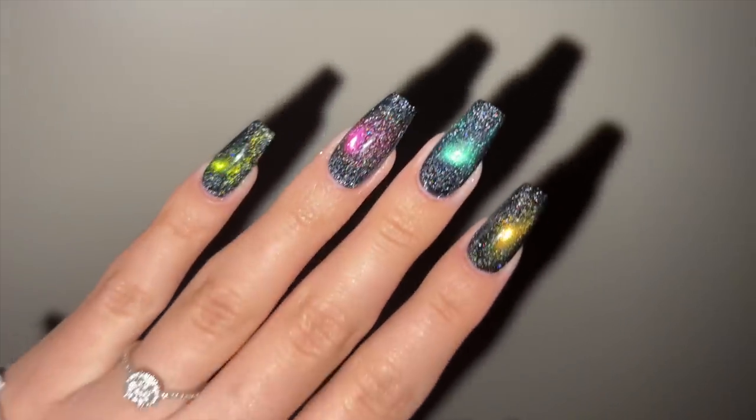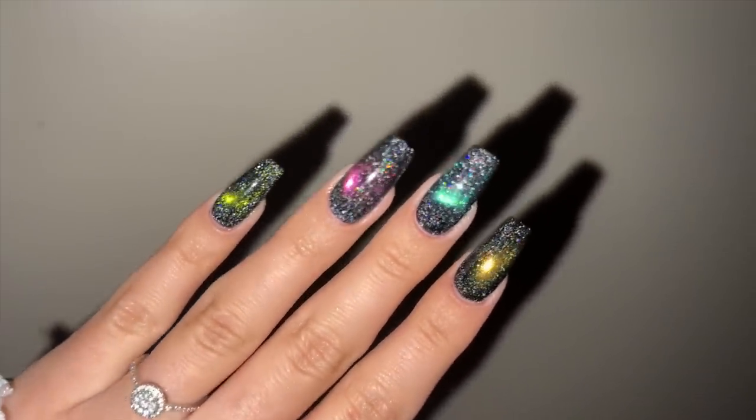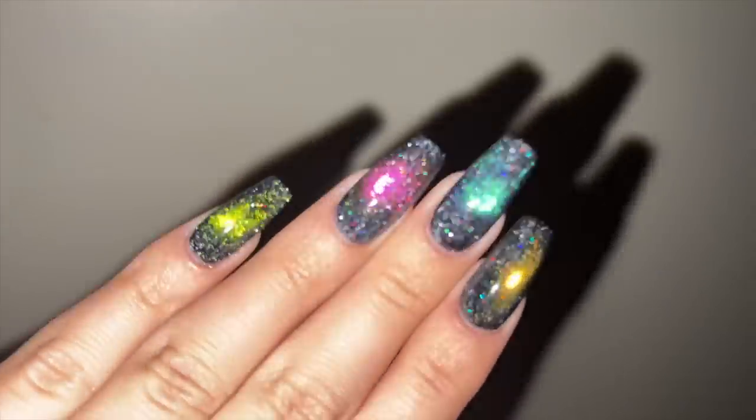Here are the end shots that I was talking about. Just look at them. I love the way they move around.